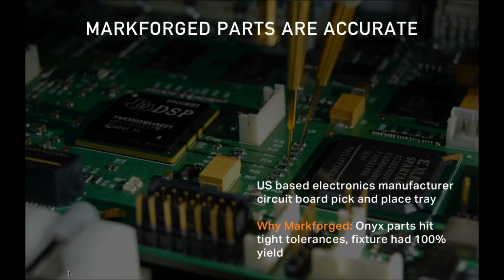We were able to print a pick and place tray out of Onyx, which is our nylon with chopped carbon fiber, and hit a tolerance tight enough that their fixture changed to 100% yield. So the pick and place machine was able to accurately locate those parts, and they were held to very tight tolerances. And that's important when you're making parts that are going to be used in end-use applications like tooling.